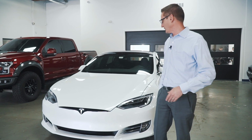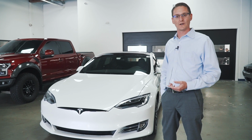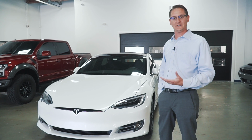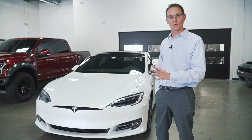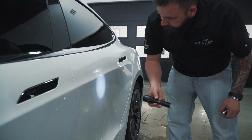I think we've looked at Modesta, we've looked at the GTECH, kind of compared the options of what we want to do, and really just want to come back to make sure we get that deep shine, that long-lasting glow on the car, easier to wash. Really excited to work with Jason and the team again on doing this.